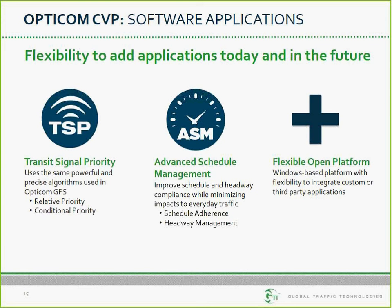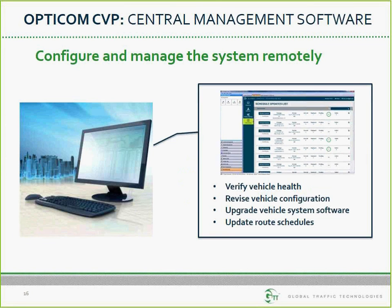All right, so I want to jump into the last piece here, and that's the central management or the back office. So you've taken steps to deploy this great technology, but then you have to ask yourselves, or your management may be asking you, is the system working, and how well is it working? So the ability to pull up a computer screen, log into an interface, and quickly assess the status of your system is obviously one of those things that are incredibly powerful. And so with the Opticom Connected Vehicle Platform, we do have management software available.